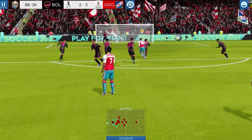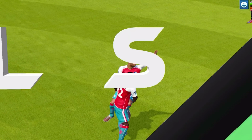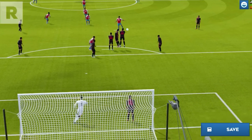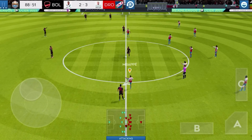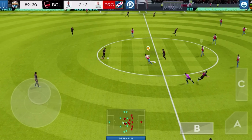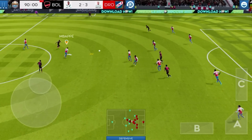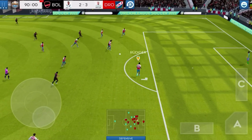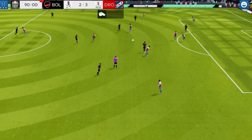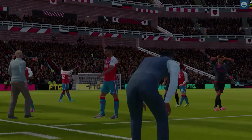The match is all tied, but you just can't make this stuff up. They've got a last minute winner. Let's see a replay of that crucial goal. Finds his teammate. And this exciting game unfortunately comes to an end. Until next time, it's goodbye.